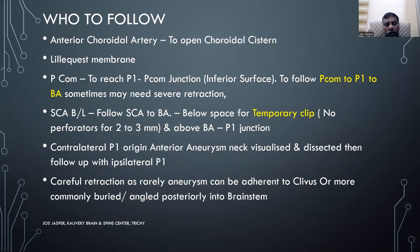You've gone down to the carotids. You've seen the internal carotid artery. Now, you have to open up all the cisterns that are there. So follow the anterior choroidal artery, open up the choroidal cistern. Follow the posterior communicating artery, open up all the cisterns that are present there. Basically, you're opening up the Liliequist membrane at each and every level.